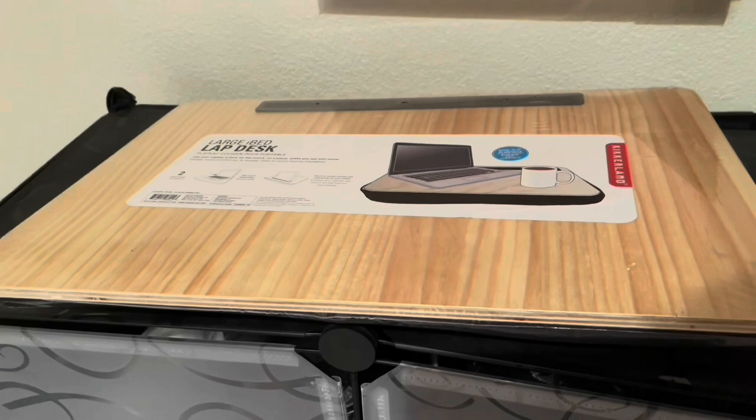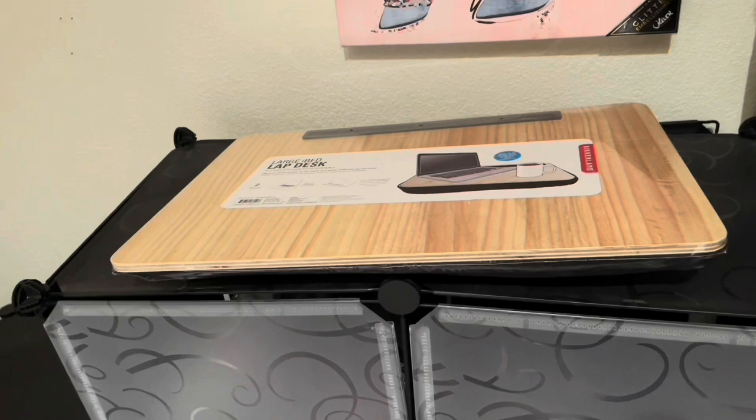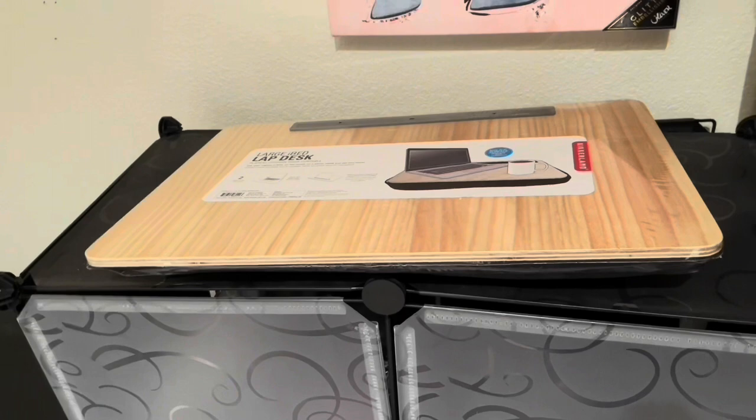And this was $34.98 down to $3.50. I was like, oh yes, I gotta have it. But when I'm doing my work, either in the car, I'm going shopping, or just sitting on the couch watching TV. Okay, let me show y'all the next item.